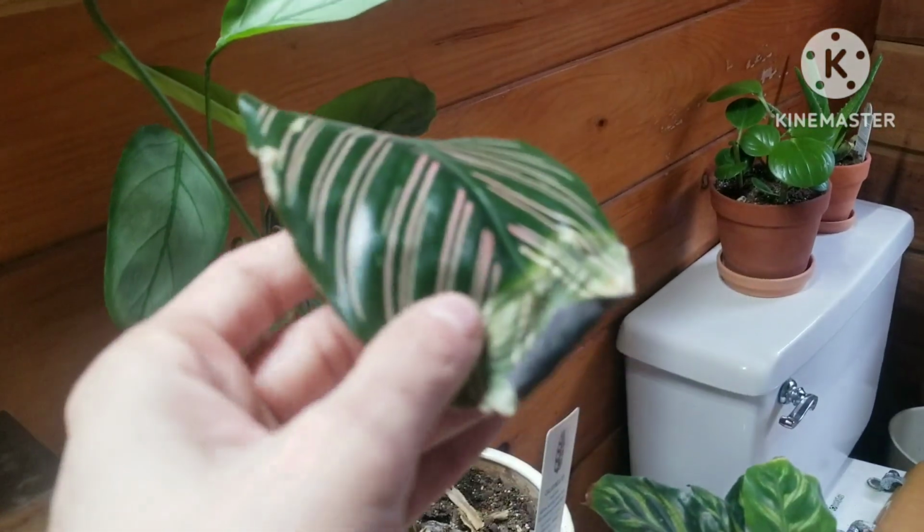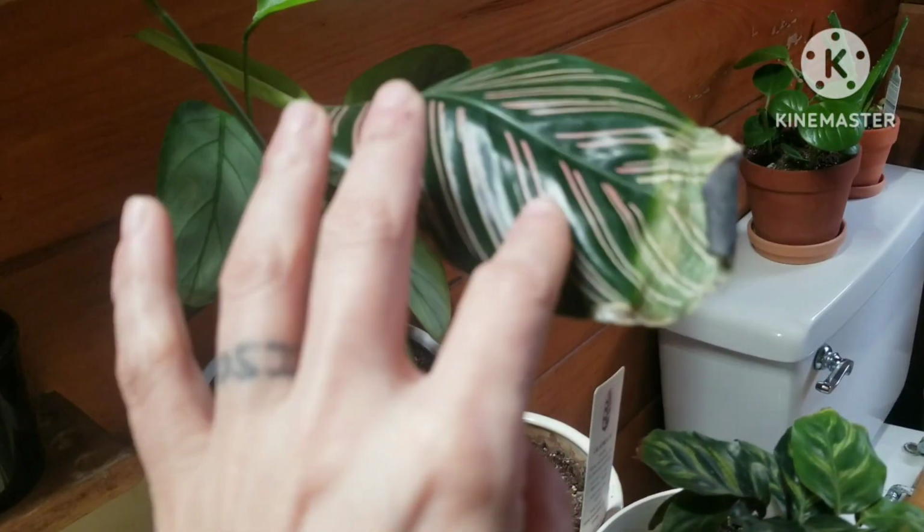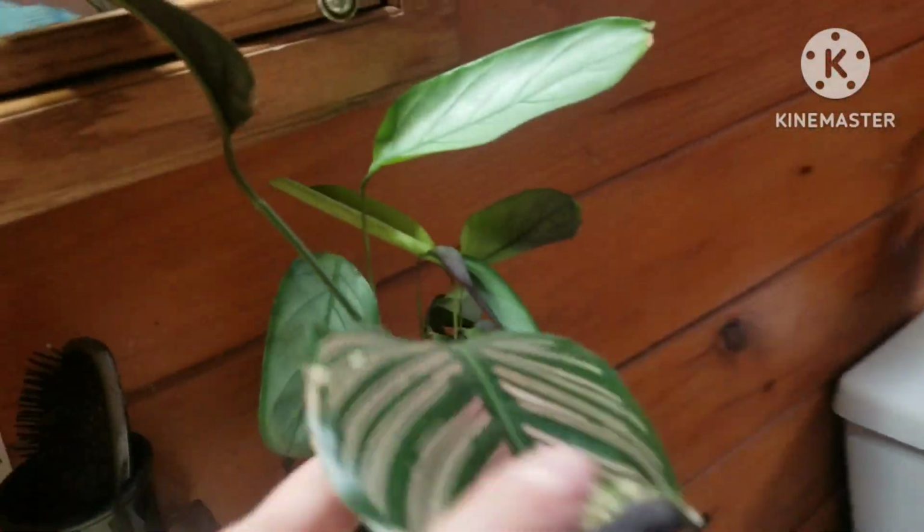My Calathea, I can't remember the scientific name. I was trying to think of that. It's a pinstripe Calathea. This is the last 2 leaves on it.